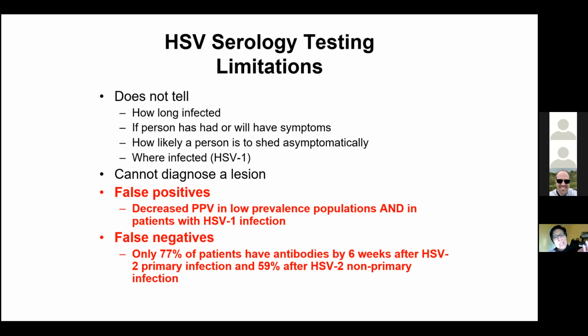It's just telling you, has that person ever had prior exposure and mounted an antibody defense to either HSV1 or HSV2? And then the worst piece of bad news about serologies with HSV, there are false positives and false negatives. Those serologies for HSV are just not great.